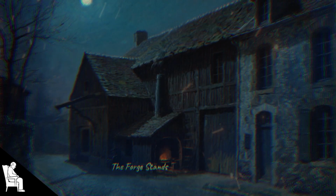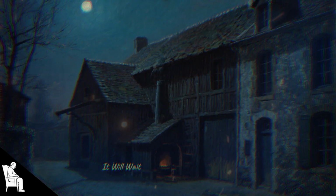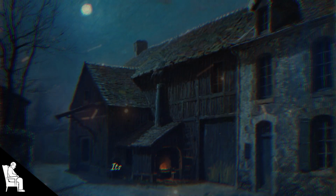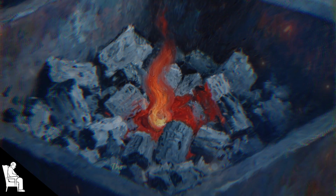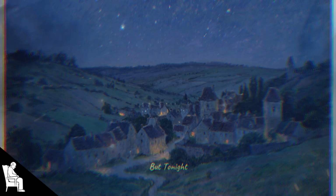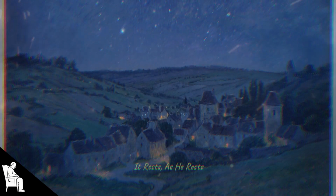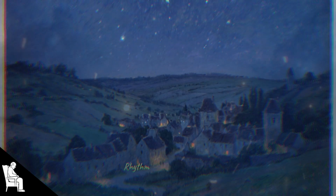The forge stands dark behind him, but not forgotten. It will wait patiently through the night, its ember hidden, its tools resting. Tomorrow the bellows will sigh again, the hammer will ring, the fire will roar. But tonight it rests, as he rests, as the village rests, all tied together in the rhythm of labor and sleep. Now the story softens further, and the edges blur.